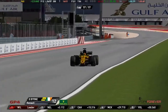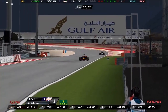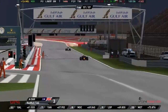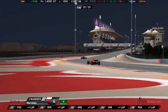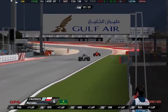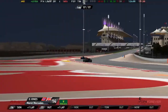So Nella comes across the line in 2nd, Pasquale was 11th, Byrne comes across the line in 12th, Amilcar, he'll be pretty happy, I think, with P3, I'd say. So as he comes across the line, P3, Julius Anderson, 13th position, on a bad strategy, and unfortunately it never really got much better for him. Jay McKenzie will come across the line in P4, so that's good. I think he'll be relatively satisfied with that. Volker just behind him in P5.